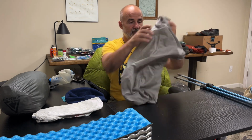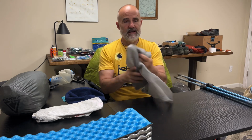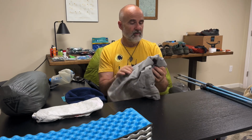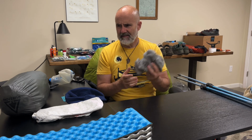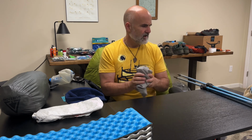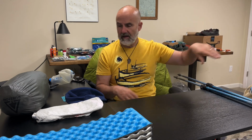And this was the pump sack, which I used purely as a pump sack. It's the Thermarest pump sack. I didn't put other things in until the last night, where I think I put some things in to take out of my pack while I hiked.